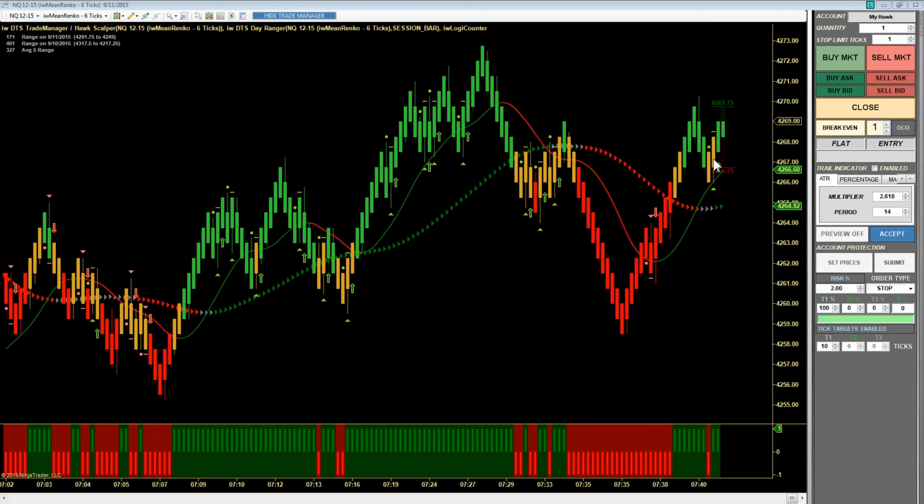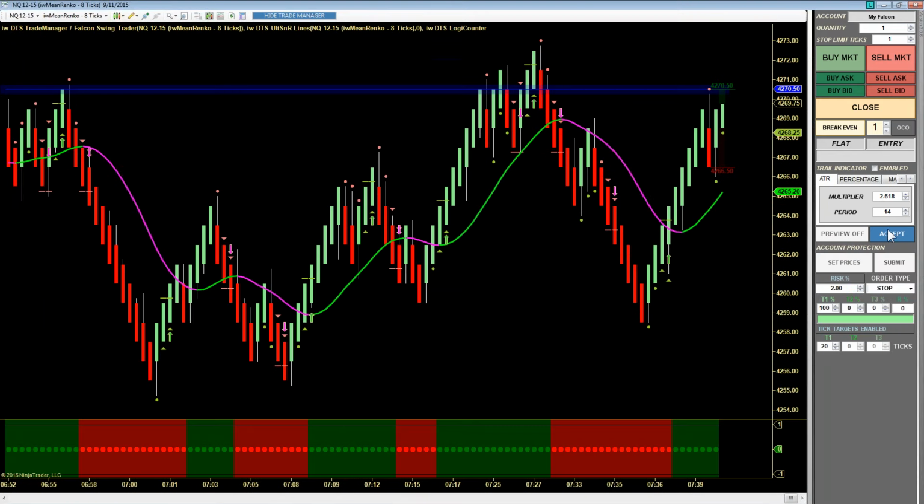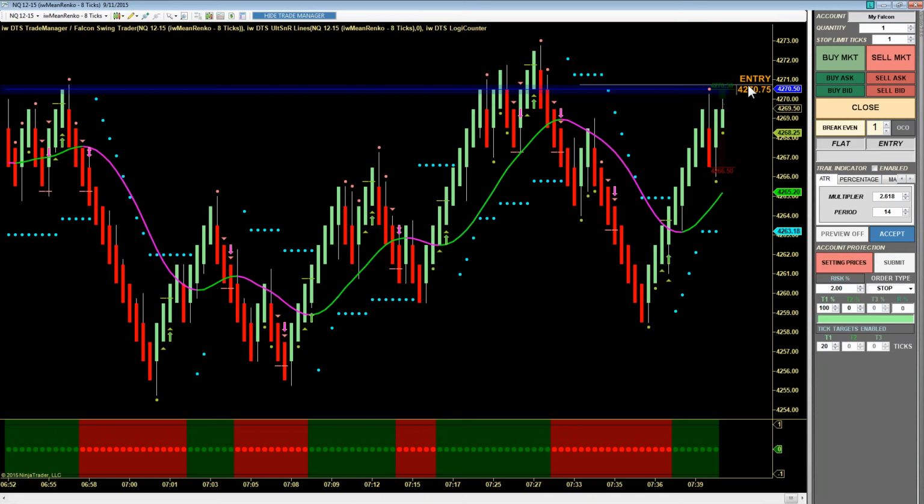There was almost a first micro macro cross, and here we are again with another attempt at a buy signal here on the Falcon, right back at the same level that burned me before.